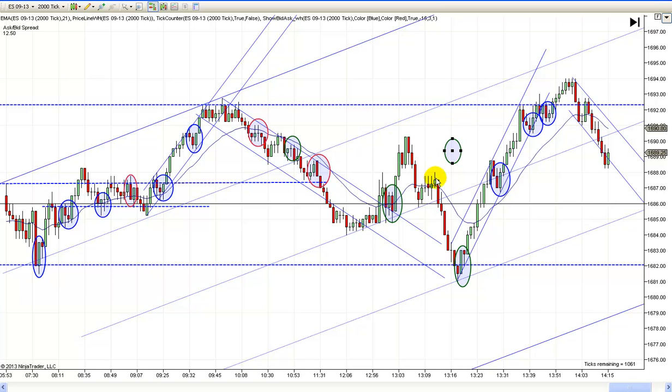And then it ticked higher, trapped everybody, and turned down. And so now you're looking for a leg like this down. We got a whole lot more than that. We actually went straight down to the other side. And so, nice place to enter short. But again, it's right at the news, so it's a little bit aggressive.